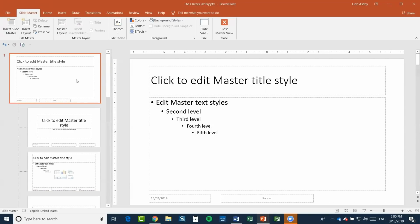What you can do is, if you wanted, say, a company logo on every single slide of your presentation, you might not want to manually put the image of the logo on every single slide. If you've got a slide deck that's 50 slides long, that's going to be really time consuming. That's where Slide Master comes in. It means you can just add it onto the master slide and it will appear on all of the slides that are based on that layout.